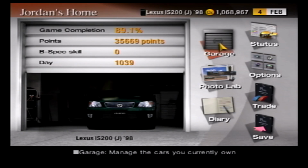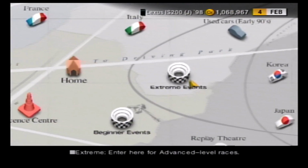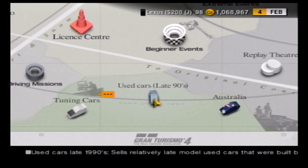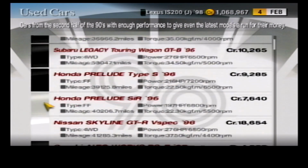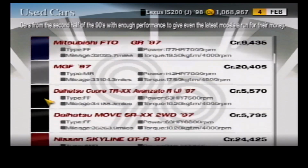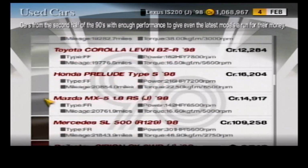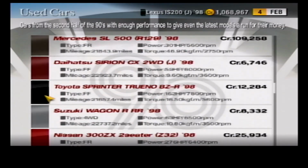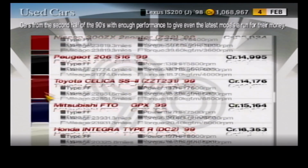Let's go and get ourselves a Toyota Vitz, or Toyota Yaris if you live in Europe, like I do. So, first of all, we're going to check the late 90s dealership to see whether or not we can get the pink Vitz, even though I am pretty sure that's not possible. But if it were possible, then this would be the most likely place to find it.